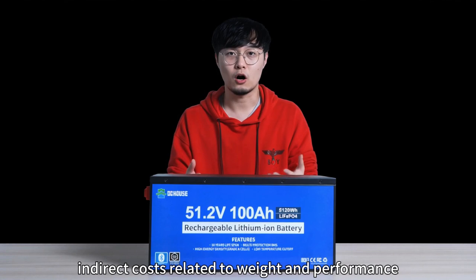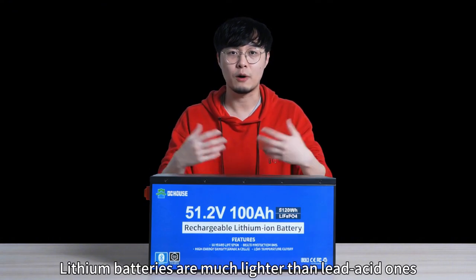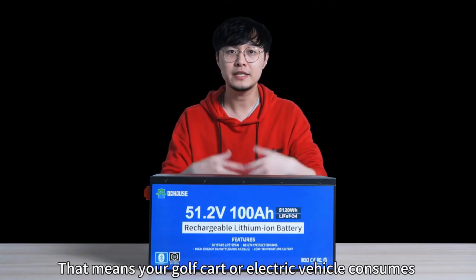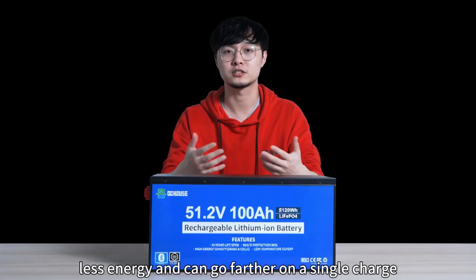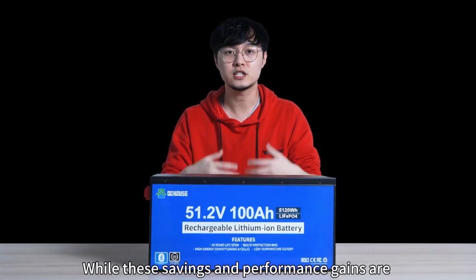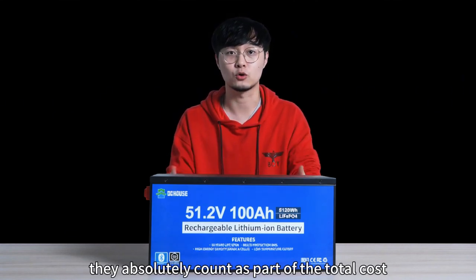Third, indirect costs related to weight and performance. There's another factor that's often overlooked, the weight. Lithium batteries are much lighter than lead-acid ones. That means your golf cart or electric vehicle consumes less energy and can go farther on a single charge. While these savings and performance gains are harder to quantify, they absolutely count as part of the total cost.